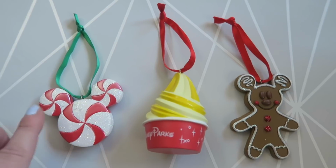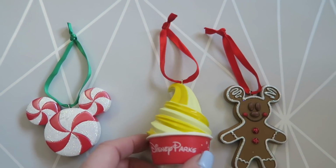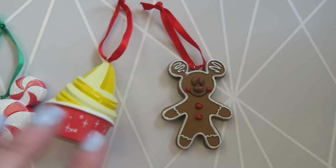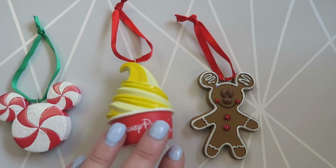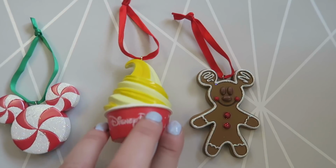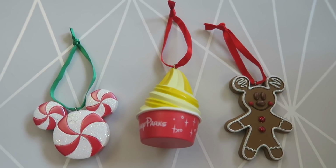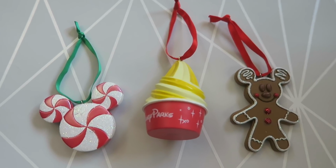And another thing I completely forgot to mention are these Christmas ornaments. So we have this peppermint swirl Mickey head, this Dole Whip one, which I absolutely love, and this little gingerbread Mickey. And these were all $16.99 if I remember. That's each, not for all of them. That does say Disney Parks, but it doesn't want to face the front. So I absolutely loved these, and I got them from the Christmas shop in the Magic Kingdom.